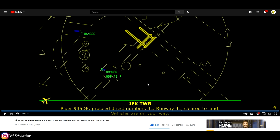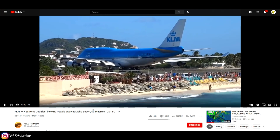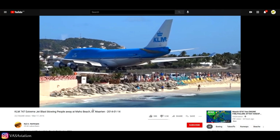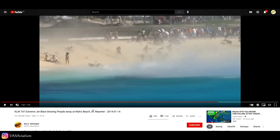Because jet blast is that turbulence created from the exhaust from the engines, and I have a video right here that we're going to watch, courtesy of Kai A. Hortman. We have a 747 heavy aircraft, 4-engine aircraft, very big aircraft, and this is Princess Juliana in San Martin in the Caribbean Sea, a very famous airport. I'm sure you know about it. So the aircraft is about to take off, and as soon as the aircraft sets takeoff power, just wait for it. Set takeoff power, and everyone and everything will fly out. And that right there is jet blast.